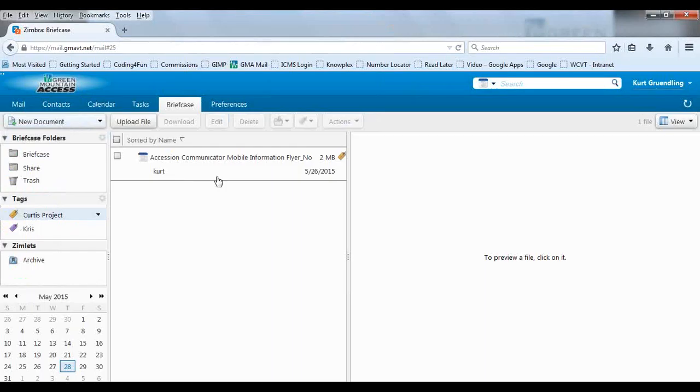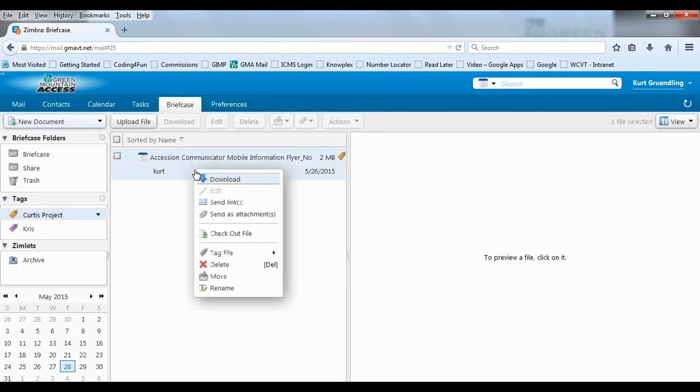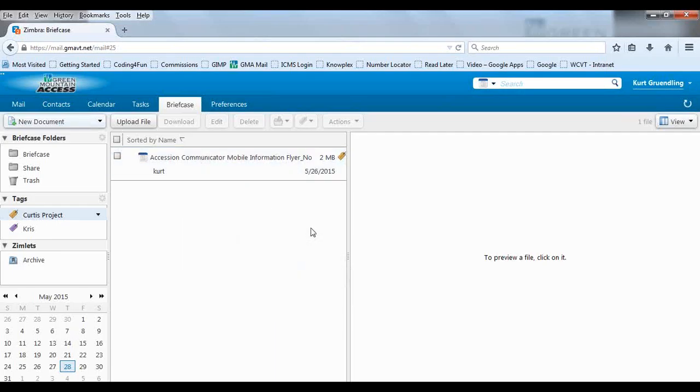Another thing I noticed, which might be handy, is you can right-click and tag the file. So if this is part of my Curtis group, then when I go searching for my Curtis stuff, that will show up. That's kind of nice as well. Once again, just some added functionality.